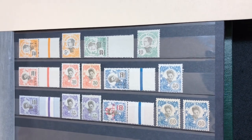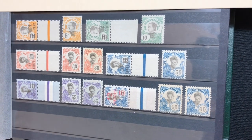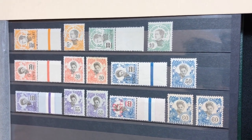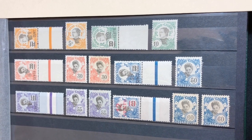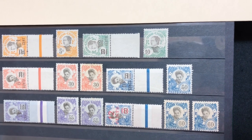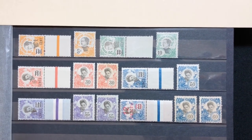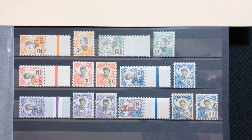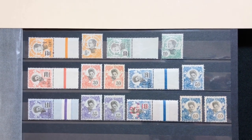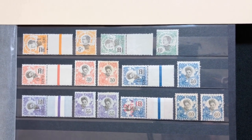This set was issued in 1922. It is a surcharge set where the surcharges were in either black or red color. These stamps are basically the Indochinese women series again, the Annamite woman and the Cambodian woman. This set was, like I said, issued in 1922. It was never issued in the colony itself. It was only issued in Paris at that time.